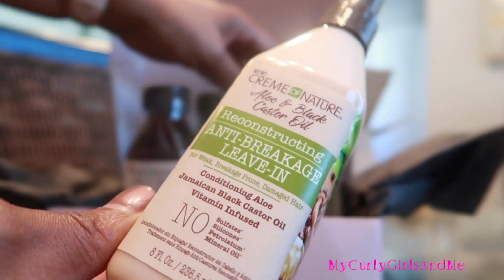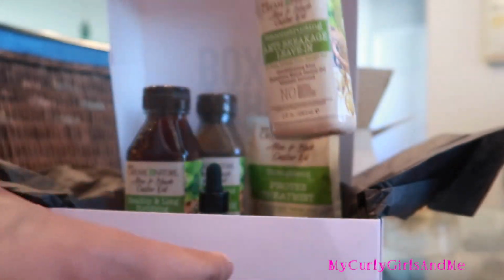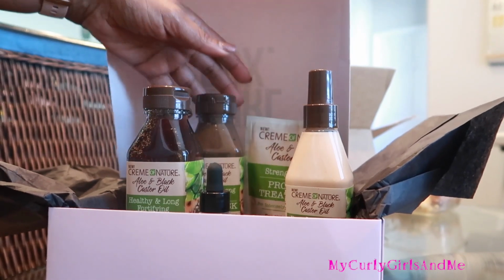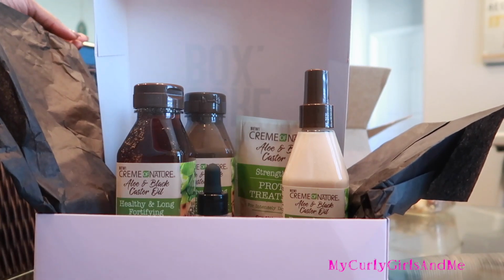I like Creme of Nature products. I liked Creme of Nature when I was texturized, when I was permed. I've been a fan of Creme of Nature for a while, so that's what's in this month's Curlbox.